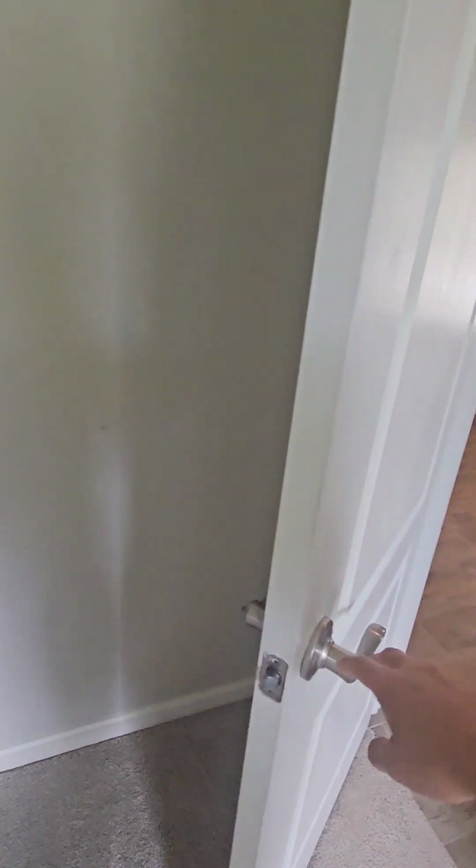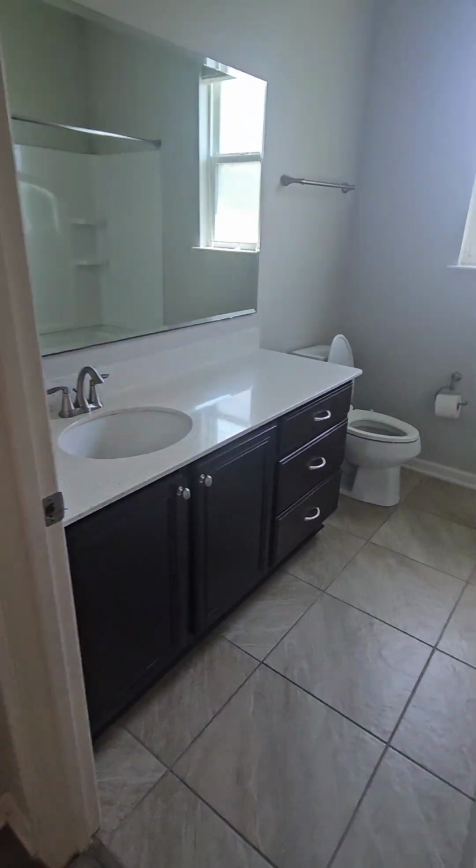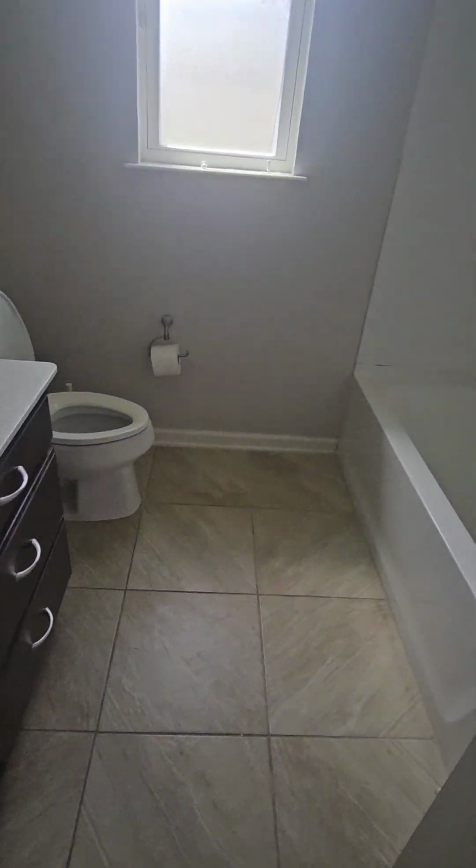Yeah, figured. Little door dang. I'm not seeing any door stops, so that's inevitable if you don't have a door stop. Regular wear and tear on the doors there. Not sure. Alright, so let's go in here.